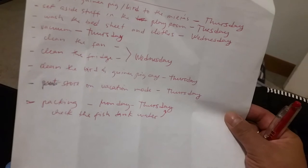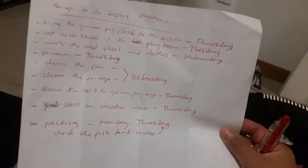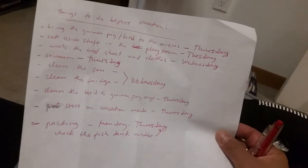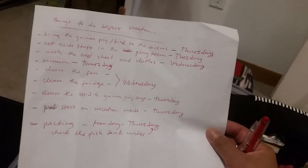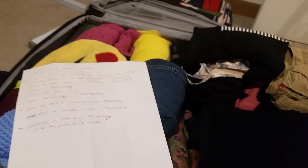Then Monday to Thursday is our packing, so I still need to check our fish tank, vacuum, wash the bed sheet. So that's what's for tomorrow. And all the clothes that need to be washed, need to wash it. So yep, so we're ready for our Florida trip.